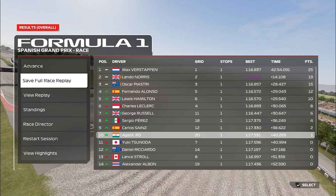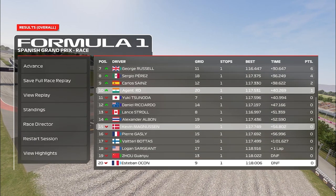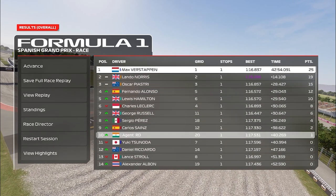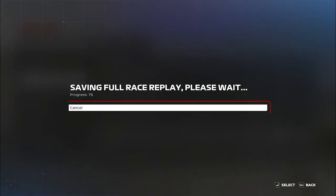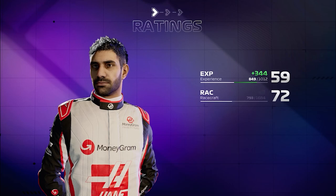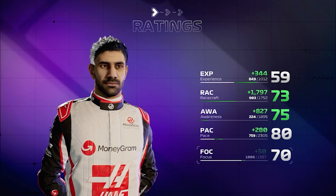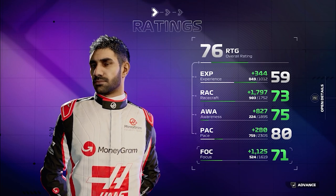And look at that, our teammate just fell off there. Our teammate, because he was on mediums, just fell off. And look at that, that's why I was saying the medium to soft set strategy won't work in Spain. And because of that, guys, we are into points. And look at that, our racecraft has increased because of that. Our awareness has also increased because of that. Pace hasn't increased that much. Our focus also increased. And we are now halfway in 76 rating.